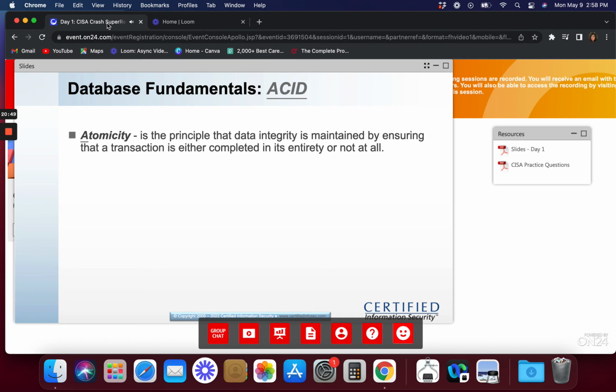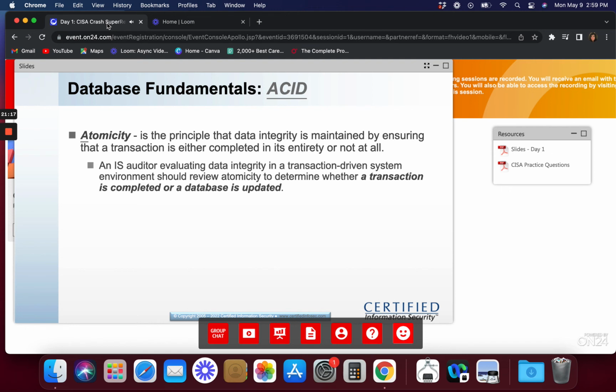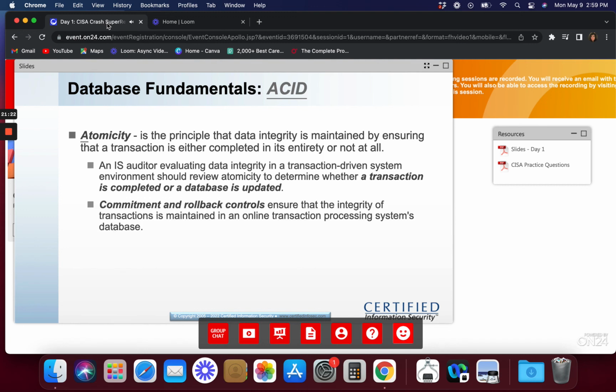And until that point, each point along the path needs to maintain a record that it's a temporary transaction in progress, a checkpoint, if you will. That way, if it doesn't hit the end of the path and finally complete successfully, we need to go back and reverse the transaction back out of the system because it never was completed fully. That's atomicity. So again, we have examples here that you can memorize for your exam. The commitment and rollback controls I just described ensure that the integrity of transactions is maintained, because if the transaction can't be completed in its entirety, we can roll it back out of the system.